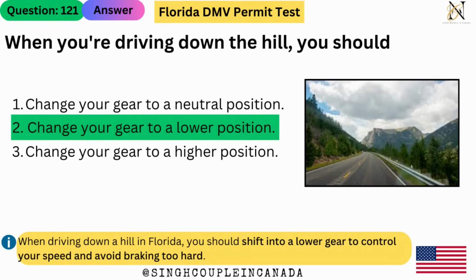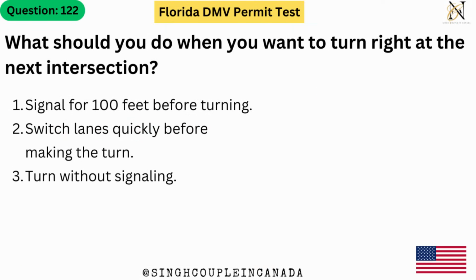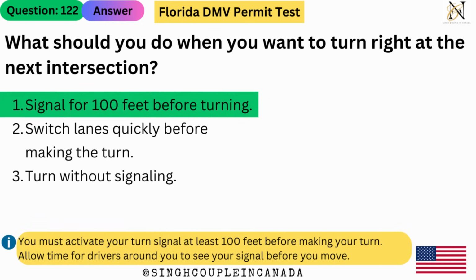braking too hard. What should you do when you want to turn right at the next intersection? 1. Signal for 100 feet before turning. 2. Switch lanes quickly before making the turn. 3. Turn without signaling. The answer is 1. Signal for 100 feet before turning. You must activate your turn signal at least 100 feet before making your turn. Allow time for drivers around you to see your signal before you move.